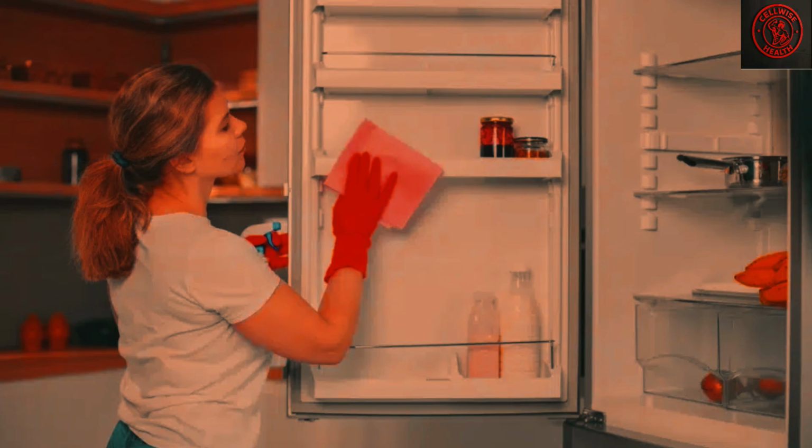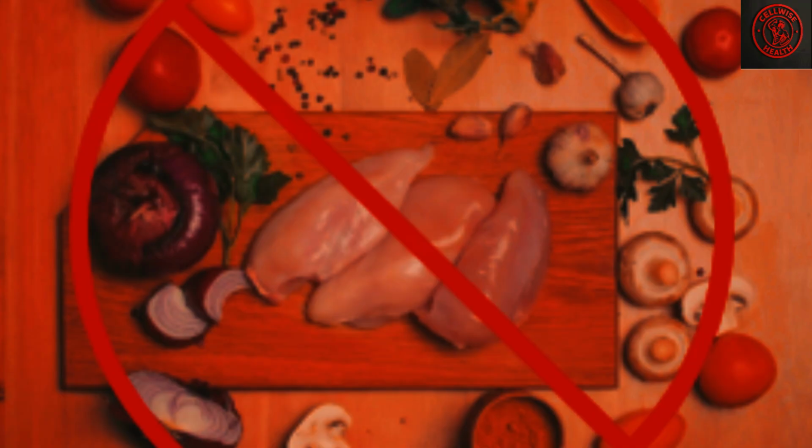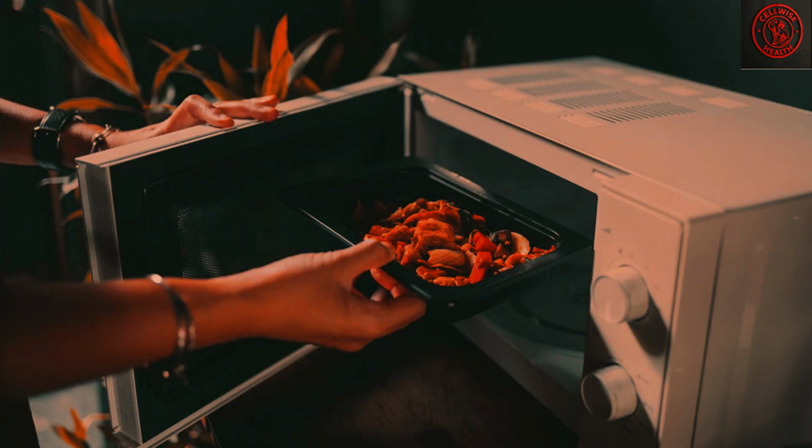Keep your fridge clean, wash shelves weekly, and wipe up spills immediately. Separate raw meat from vegetables and ready-to-eat foods to avoid cross-contamination. Cook food thoroughly so heat reaches the inside and kills bacteria.